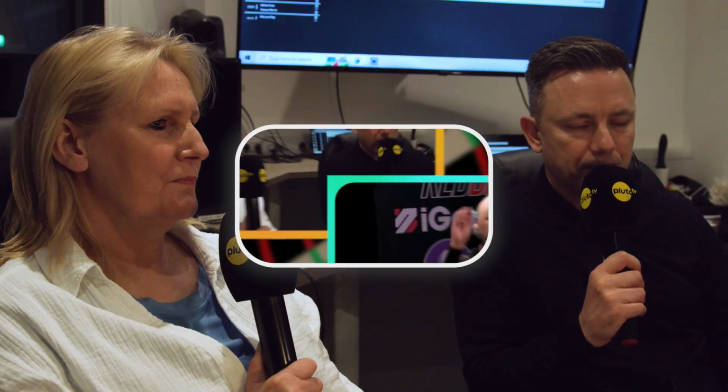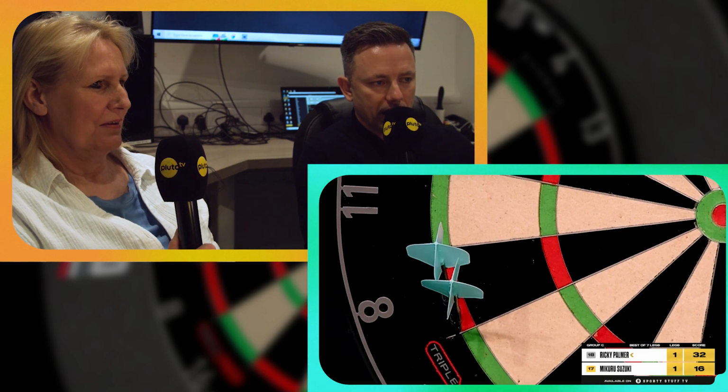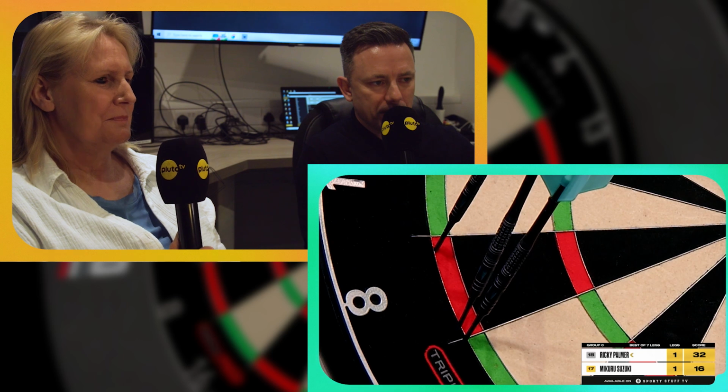But what we want to do is try and break down the throw of Mikuru a little bit more now, because she does have her own tendencies. So let's have a little look. So we have a different shot here, and a different haircut, and a different dart shirt. So she is a follower of fashion, and she'll throw a great dart here at double 8. Superbly done.